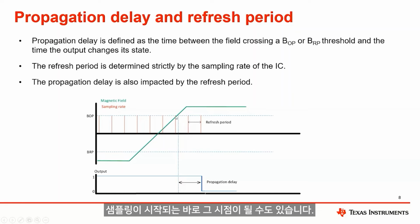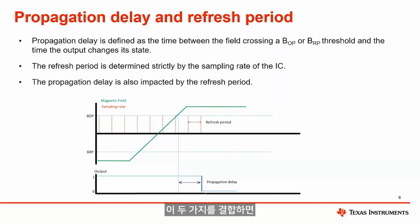It could be right at when it's going to sample, and you'll end up with a very quick refresh period. But you never know as the device is sampling. So the faster you can do that refresh period, the faster the propagation delay you're going to get. And that's truly what we're aiming for with our device, a target 5 microsecond low jitter, and then a 5 microsecond propagation delay. So couple those together, you end up with a really stellar solution.